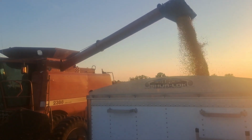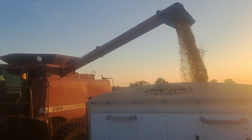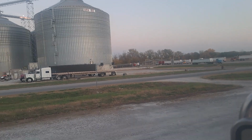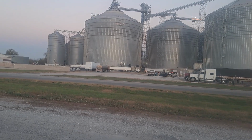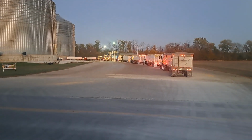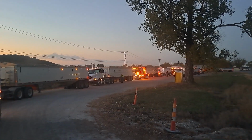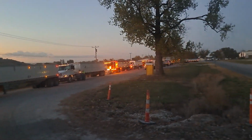Beans. Took the Peterbilt off, came back, this truck's full now too, so take us on the town. Kind of a little longer wait than we had the other night. Usually never backed up over there. We're getting closer. Oh, these people are gonna be here for a while. They're still pulling up.